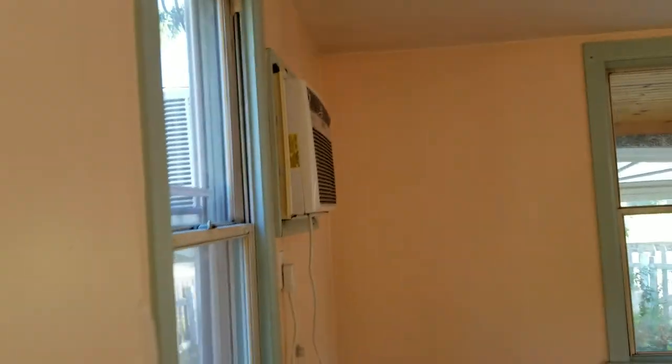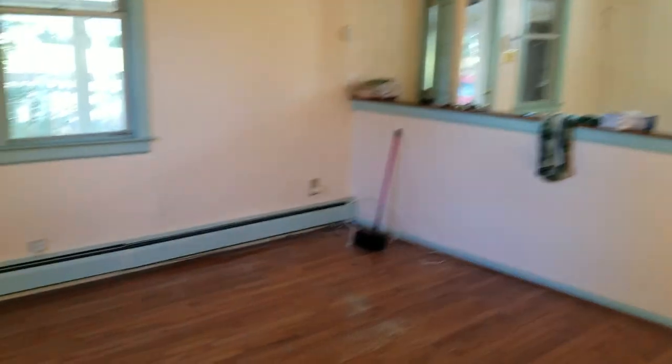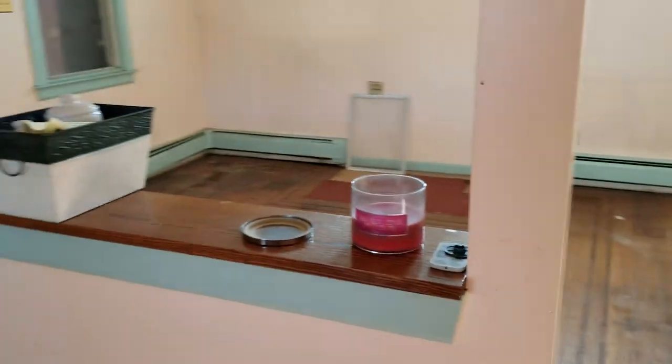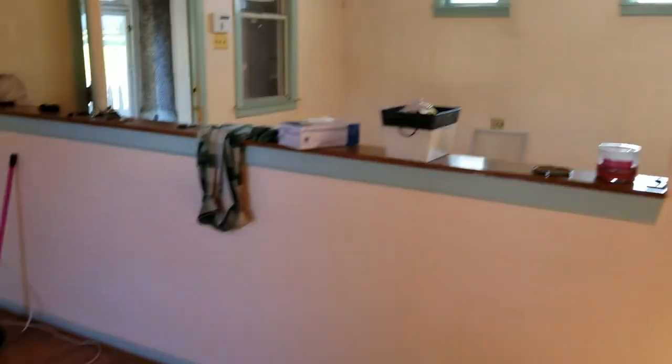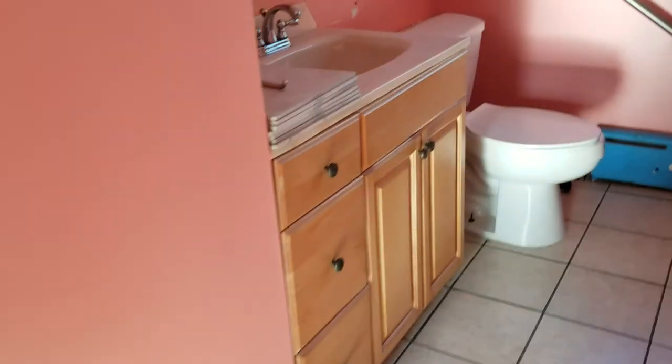You can see it doesn't have air conditioning at the moment, so we got some wall units going through the windows. Kind of this wall that's separating these two rooms here. Looks like it's something you could take out. Over here we got a bathroom.